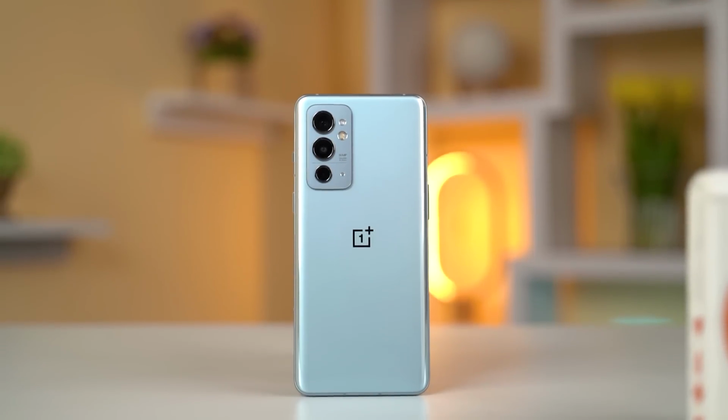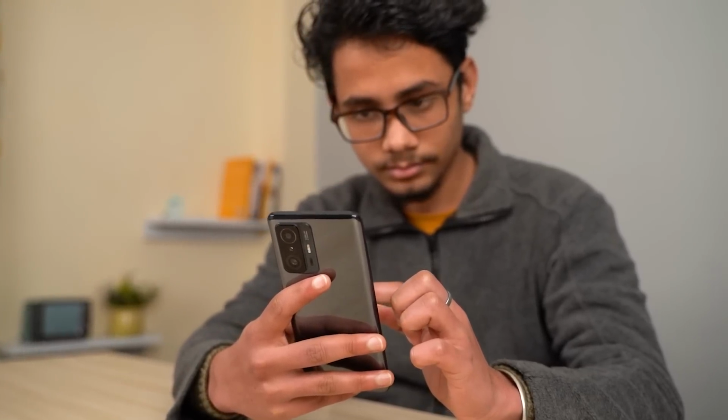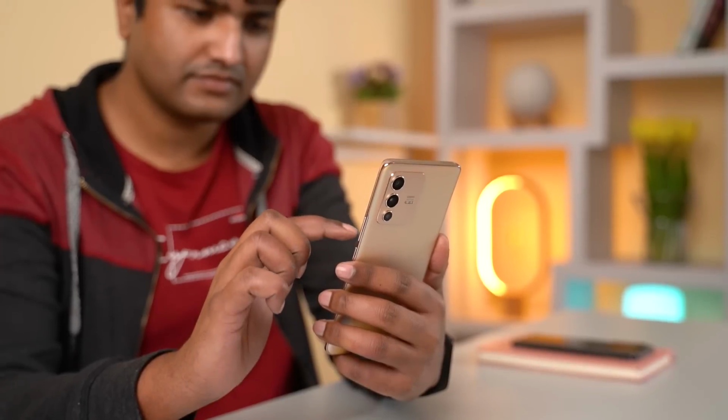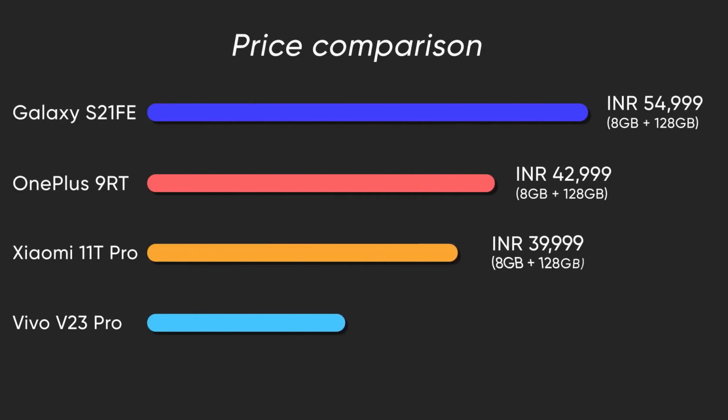I have been using the S21 FE as my primary device for about 3 weeks now alongside the OnePlus 9RT, which I recently shifted to, while my team members have been testing the Xiaomi 11T Pro and the Vivo V23 Pro. All these phones have incredibly competitive specs and are available at a much cheaper price than the S21 FE. So does it make sense to chip in almost 20% more and go for the S21 FE?